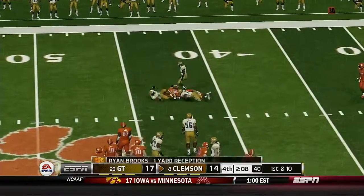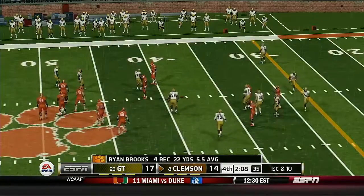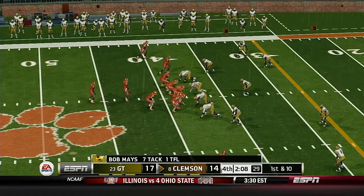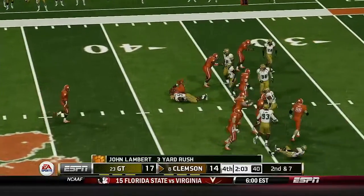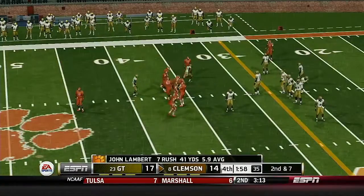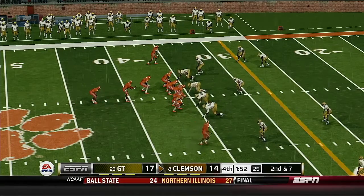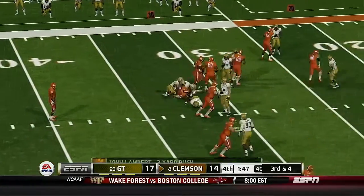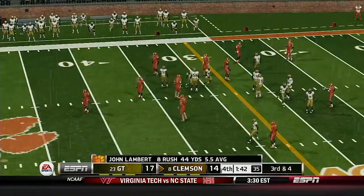Quick throw to the tight end, and he's tackled around the 38-yard line. Makes it out to maybe the 36-yard line. 82 yards. That'll make it second and seven. He makes it out to maybe the 33-yard line. Call it a gain of 3 yards. That'll bring up third and four.